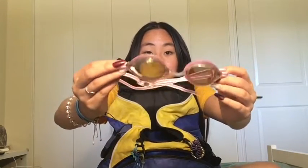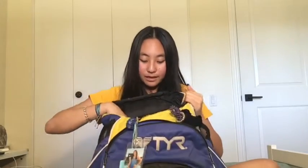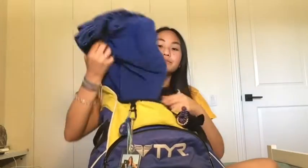Next I have, these are also a new pair of goggles. They're the Speedo Vanquisher 2.0 mirrored ones. Brand new, I love these ones. And then I got a towel just for after practice so I can dry off.